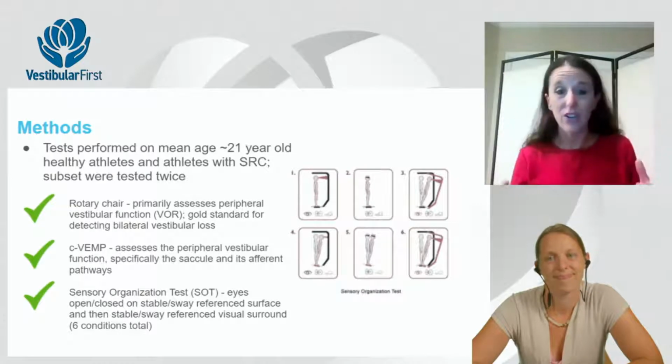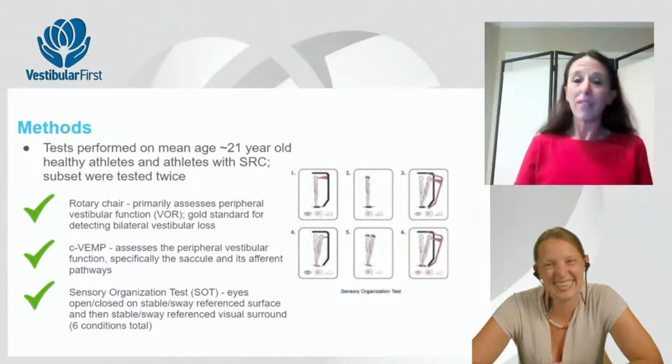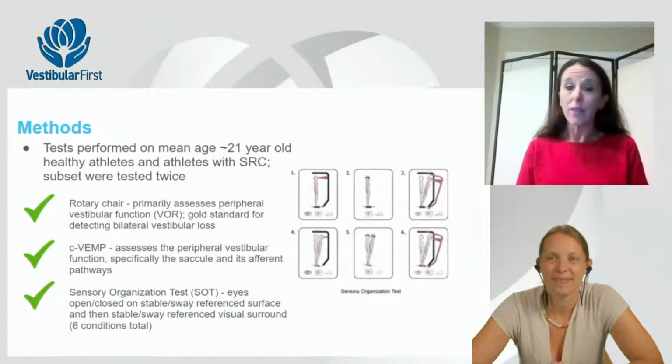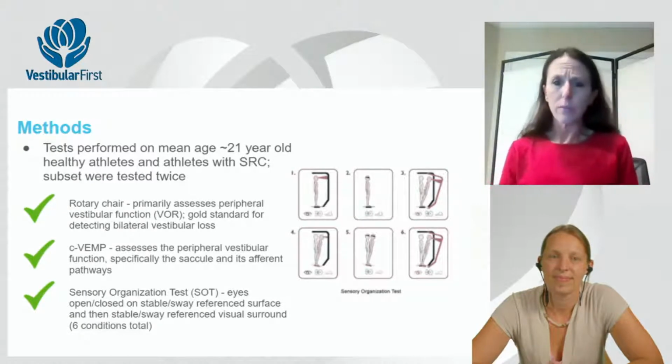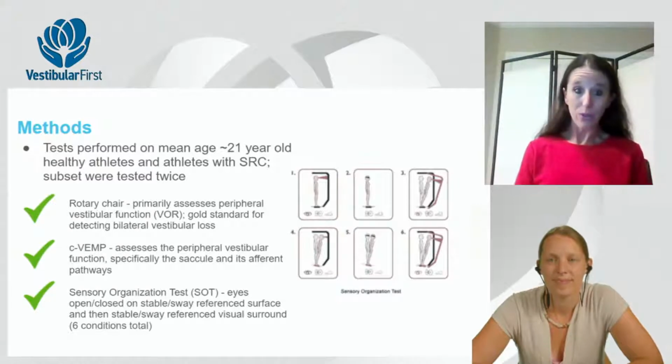It doesn't measure the anterior canal, the posterior canal, or the utricle and saccule like the VIMPs do. But it allows us to look at oculomotor abilities. So we can measure the saccades and the smooth pursuits. We can measure optokinetics. We can do VOR cancellation. So we can measure some central tests as well as subjective visual vertical, which we'll talk about in a minute.